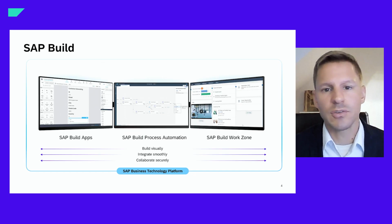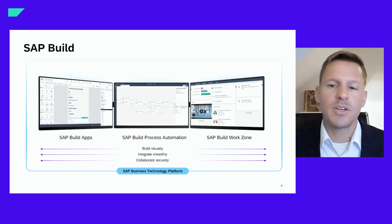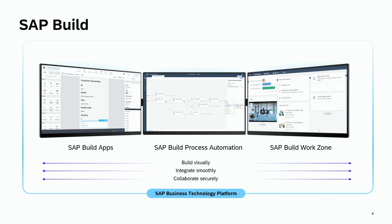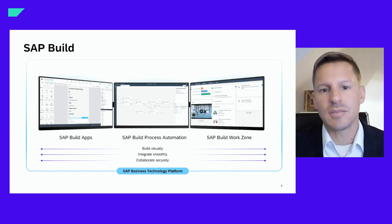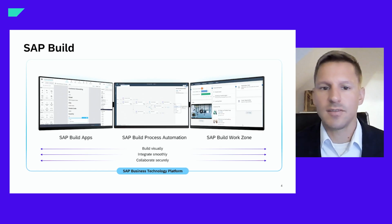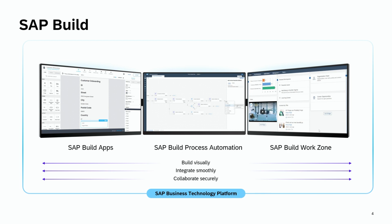The SAP Build portfolio combines our low-code solution, which enables users of all skill levels to easily create and augment business applications. The unified low-code solution portfolio empowers users to create applications, automate processes, and design engaging business sites with drag-and-drop simplicity. Professional developers and also citizen developers can really build visually without writing code and leveraging all the libraries of pre-built business content. It integrates smoothly with SAP and non-SAP system, and you can collaborate effectively, bringing together business and developers to work in Fusion teams.